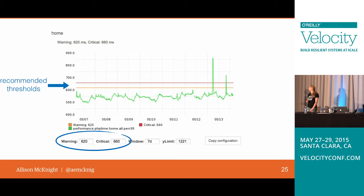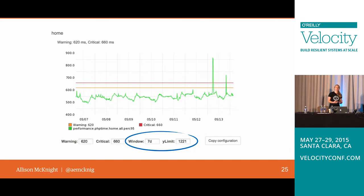So we have these controls down here. When you adjusted the numbers in these controls, the graph would change to represent those new alerting thresholds. We also had some controls to change the window of the graph, the time window, the y-axis. And then when you were done, you could press one button that would copy the Nagios configuration so you could paste it and easily deploy.